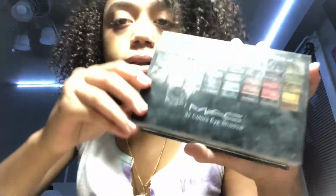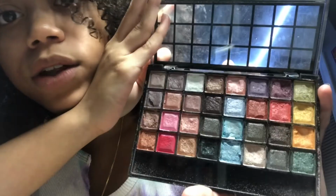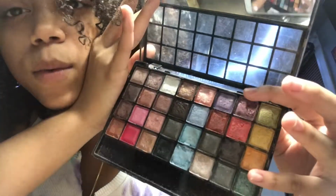Anyways, here's how the palette looks like. They're more pigments than anything, and they're shiny. I'm thinking about using the purple ones today.